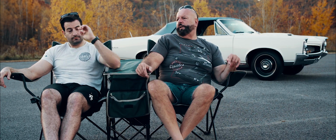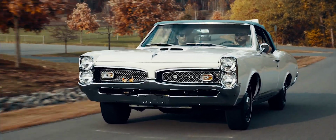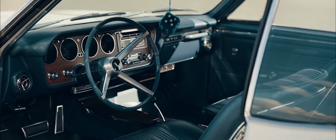But anyhow, I asked the guy, do you have any other cars? And he said, I have another '67 GTO convertible. It's white with a blue top, blue interior. I guess there's only one of three supposedly with that combination. And he said, but it's not for sale. So we talked a little and he told me the story.